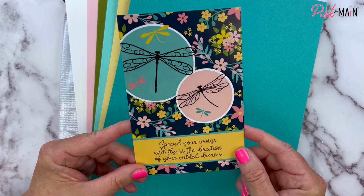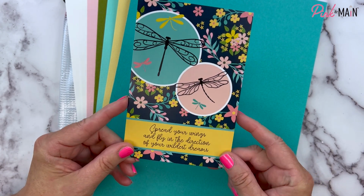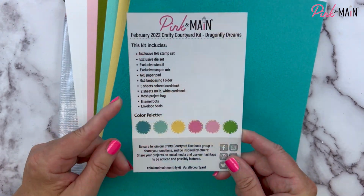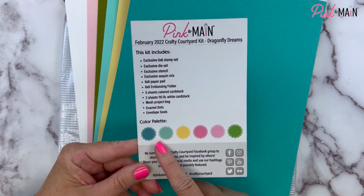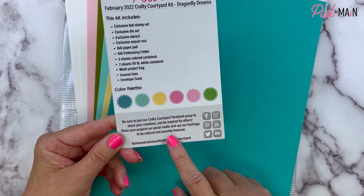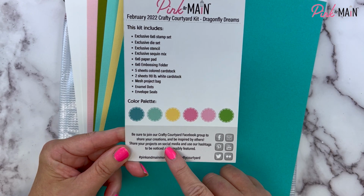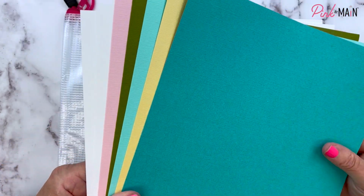So let's take a look at this beautiful kit we have for you this month. The theme is Dragonfly Dreams. We've got some beautiful dragonflies and some lovely little floral patterns to go along with it. On the back, we list all of the contents that are inside your box, along with a color palette, and we tell you where to join our Facebook group so that you can see inspirations from others as well as share your creations too. Let's take a look at the cardstock this month.